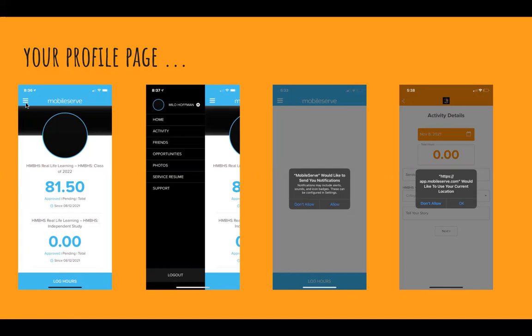But this will be the number that's changing real time as you're logging service hours. So up here is how you get to the menu. This is what the menu bar looks like. Down here for support, that's where you go for live chat. Here's the opportunities page. This right now is not populated with local service opportunities. The reason is because this onboarding process that I just finished for all of the students on campus, I haven't yet had that with the local community partners, and I will be having that in December 2021. So after that point, you will start to see local nonprofits posting opportunities.